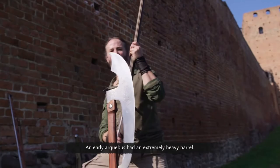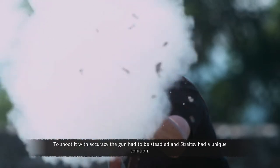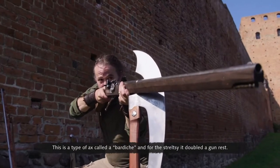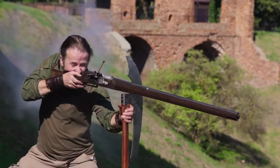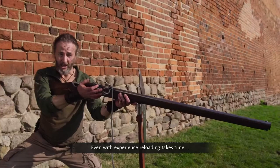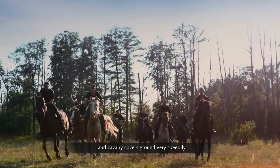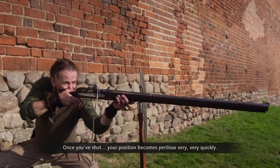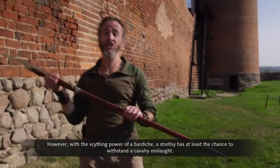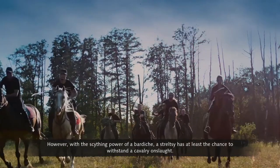An early arquebus had an extremely heavy barrel. To shoot it with accuracy, the gun had to be steadied, and Strelsi had a unique solution. This is a type of axe called a bardiche, and for the Strelsi, it doubled as a gun rest. Arquebus men were usually vulnerable to cavalry. Even with experience, reloading takes time. And cavalry covers ground very speedily. Once you've shot, your position becomes perilous very, very quickly. However, with the scything power of a bardiche, a Strelsi has at least the chance to withstand the cavalry onslaught.